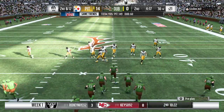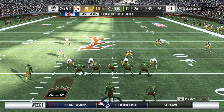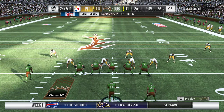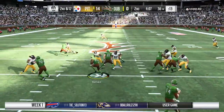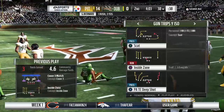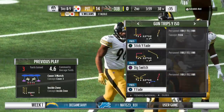First play of the drive goes the wrong way. Here's 2nd and 12. Now a first carry from Giovanni Bernard, and he'll get this up to about the 38-yard line. It's Big Vince Williams who made the tackle.